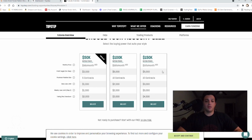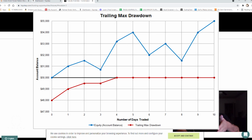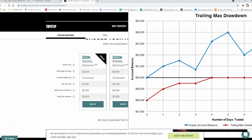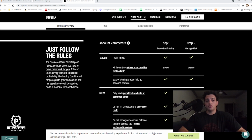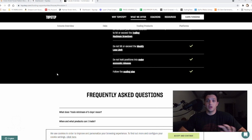So for me, how did this work? Personally, I wanted to get as much capital as I possibly could with the most amount of room to be able to grow my account. I chose the $150,000 account. It costs $375 a month, and your profit target here is $9,000 in step 1. You could trade up to 15 contracts at a time. Your daily loss limit is $3,000, and your weekly loss limit is also $3,000. There's a trailing max drawdown, which means as you grow your account, your max drawdown also follows you up. It stops at your initial balance of $150,000 on this account, right? They have all these rules here that you have to follow to a T, or else you fail out.